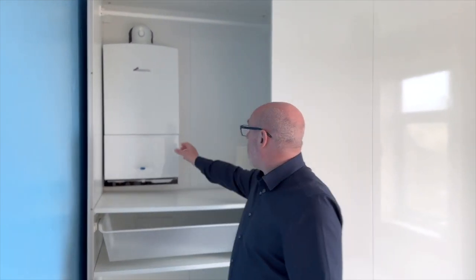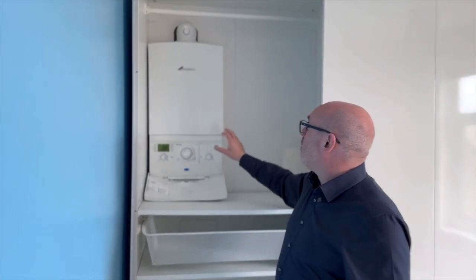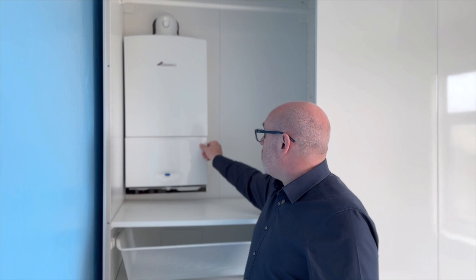So the boiler is situated right now in one of the bedrooms. Now this is a Worcester boiler, which is a very good quality boiler, and it's a modern boiler. So what we're going to be looking to do is rehousing this existing boiler somewhere else in the property. Now we have a number of options when we do that.